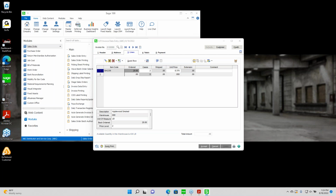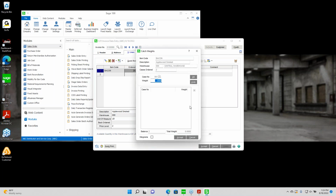All right, so I go to the little catch weight case box, cute little icon there, and you'll notice that case number 1 it automatically defaults to. So I'm going to enter in, let's say case 1 was 10.52 pounds. Okay, I hit OK, and so that's case 1. You'll notice cases ordered 2. So I hit the little pound sign, go to the next case. I'm at case 2, and this one was, we'll go 12.25 pounds, and we hit OK.